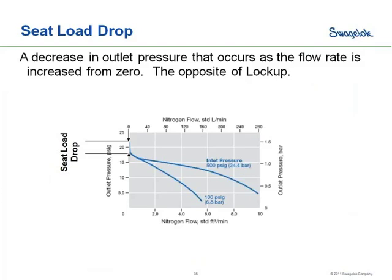So lockup and seat load drop are kind of the reverses of each other, depending on which direction you're going on your flow curve. But it's important to know that if you're trying to use your regulator too close to that axis, too close to the zero flow condition, you're going to have very sporadic performance. Your pressures are going to be erratic and jump pretty wildly up and down within the seat load drop or lockup range. Once you move beyond that, you should have more stable performance.